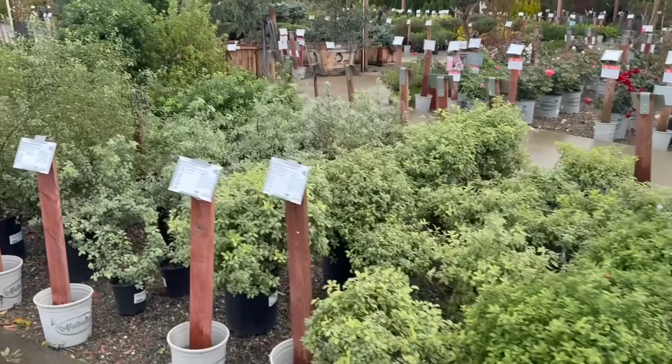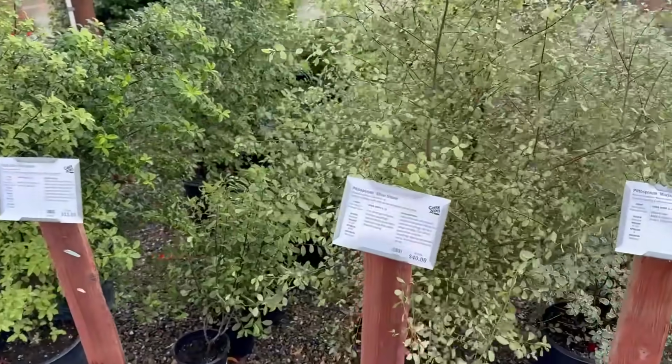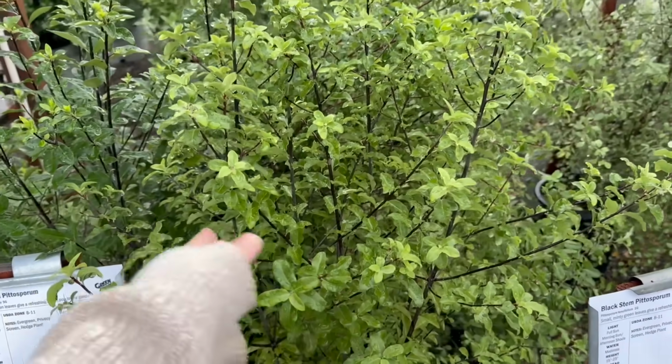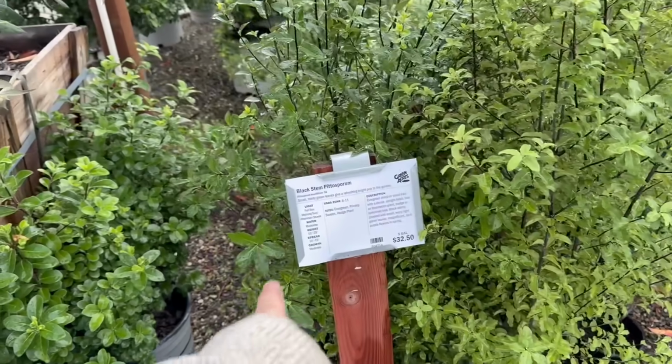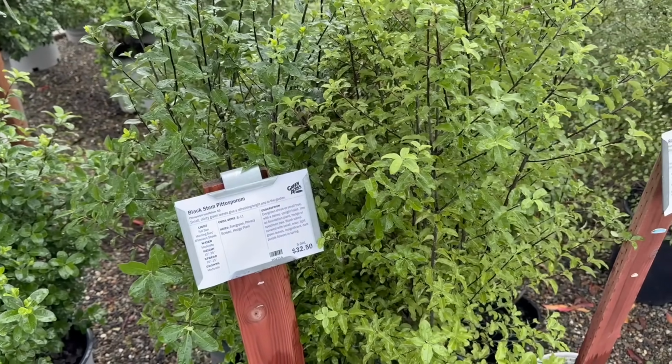We had, I believe it might have been this one, that gets taller. 8 to 15 feet tall, 12 to 15 feet tall. Oh gosh, this is stunning. I actually think it was this one because it was a black stem. This was it, black stem pittosporum, 15 to 25 feet tall, 10 to 15 feet wide.